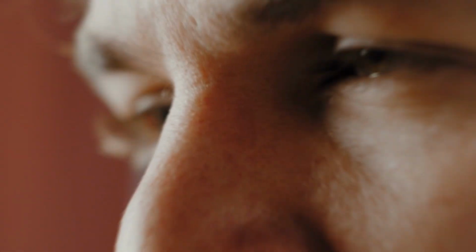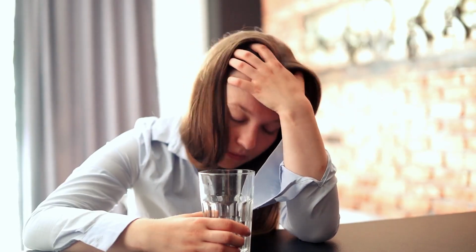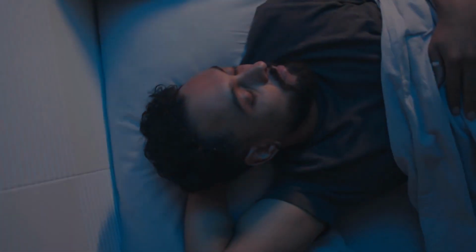Ever notice that when you're tired, you tend to snack? This happens for a reason. Lack of sleep can mess with your hunger hormones, leading to increased appetite. So make sure you get between 7 and 9 hours of good sleep every night.